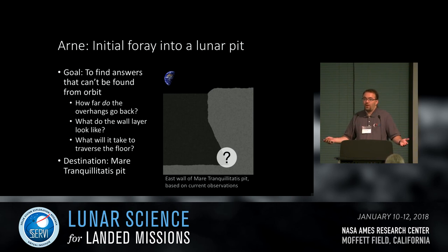So from orbit, we can't tell how far back the overhangs go. You have the line of sight problem where the pit wall blocks your vision. So you'd have to go inside to really see how far back they go. Wall layering, we recently did a trip out to Hawaii to look at some Earth analogs of these and determined that the layering in the wall is much finer than you can detect from orbit, at least in Hawaii. And so close-up images from ground level, important thing for figuring out what the actual layering thickness is. And of course, floor traversability.